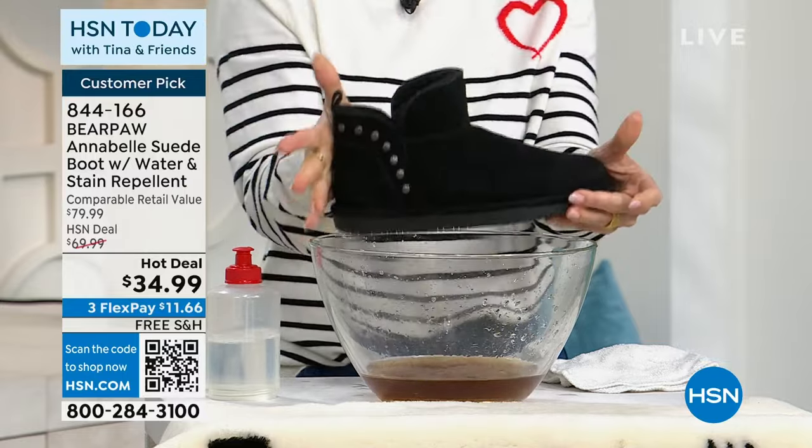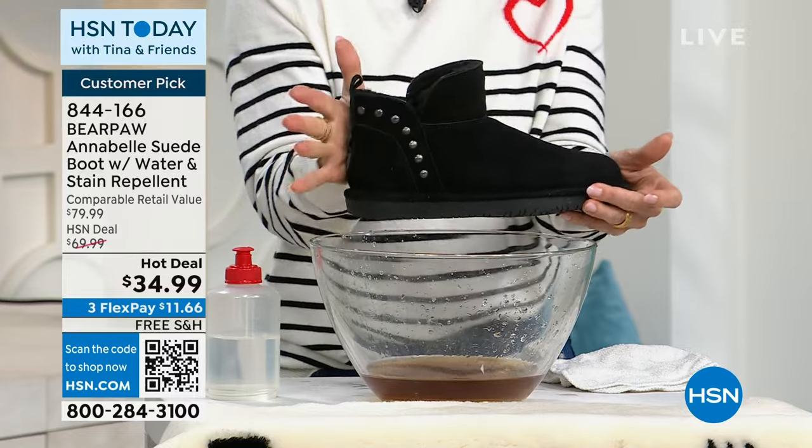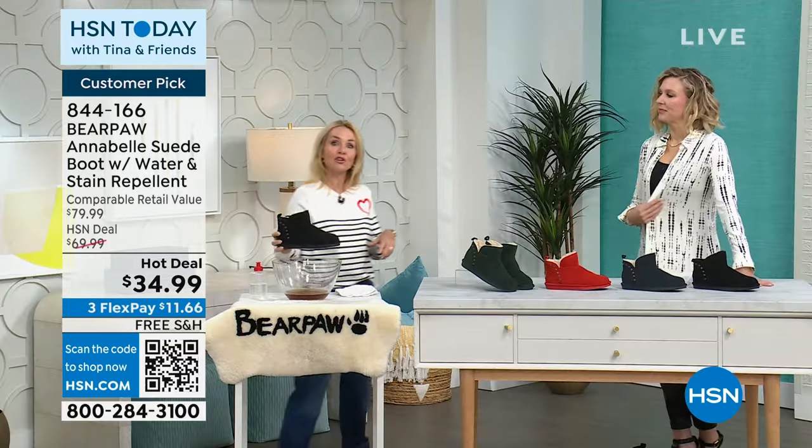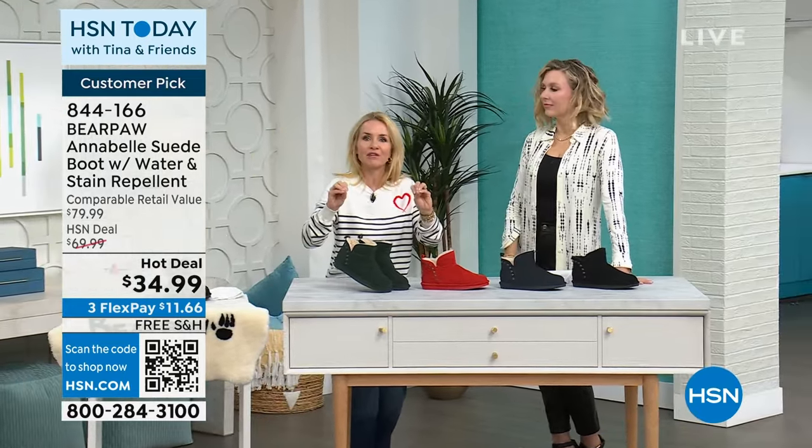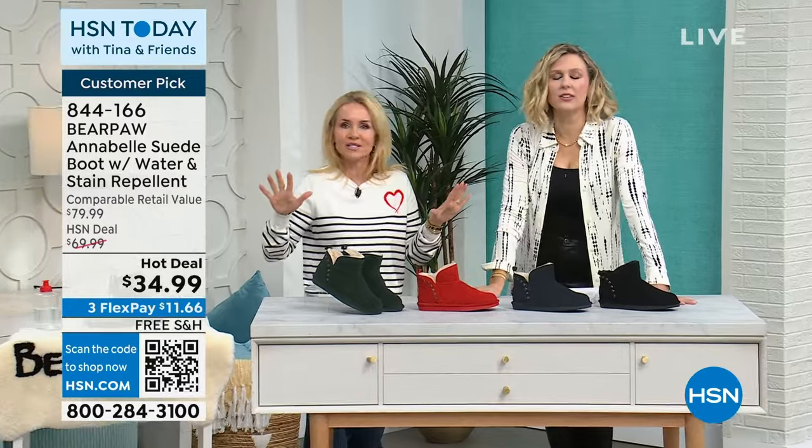So do you need a boot for outside? Go ahead and get that red and show it off. Do you need a fun boot for the inside that you can wear as a slipper? Get the black, wear it inside. Whatever you do, take advantage. Under $35 for Bearpaw. That's a smoking deal that you're not going to find.